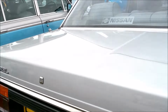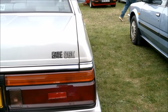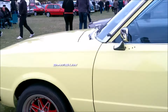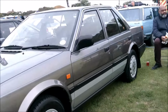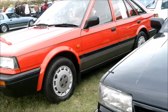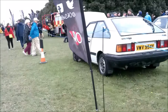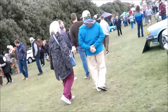Now the car you don't see very often is the Nissan Laurel, a 2.4E. Nissan Bluebird. The only chap that's not here this year is the chap with the Back to the Future car. Unfortunately, he's not here this year, which is a shame.